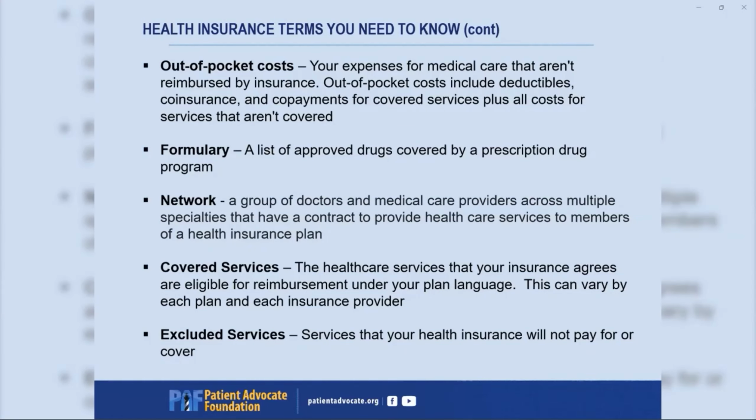A network is a group of doctors and other medical providers across different specialties that have a contract to provide healthcare services to members of a plan. So your network is going to include doctors, pharmacies, labs, hospitals, standalone health centers, basically anywhere you go for care.